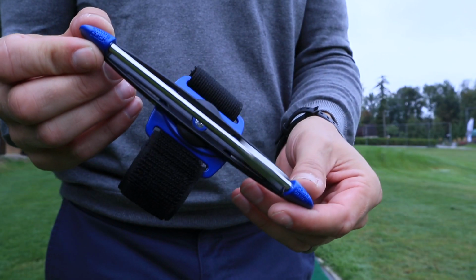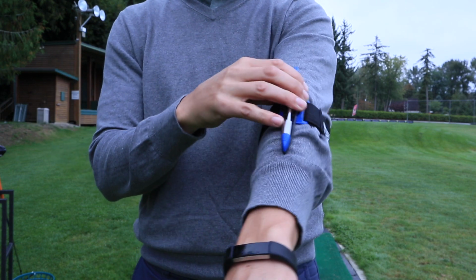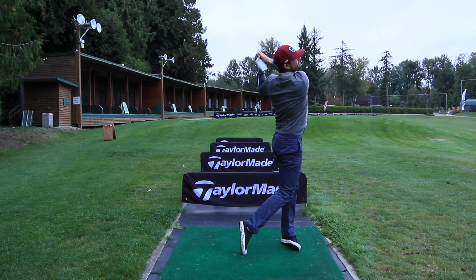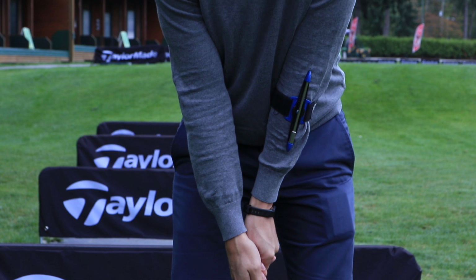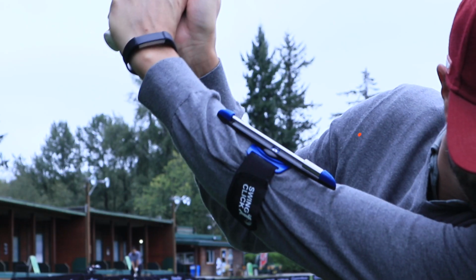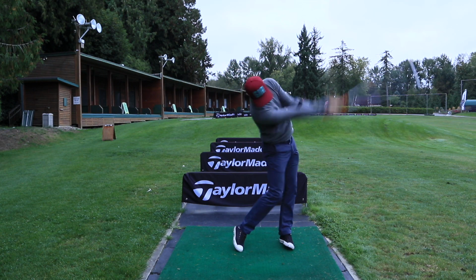Using the swing click allows me to identify when my club, and just as important, my body, has set itself in the backswing. And once that click engages, then and only then, I can go after it. Take your setup, swing click is in the down position. I take the club to the top, wait for the swing click to move to its second position, and then I can complete my swing.